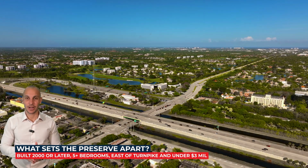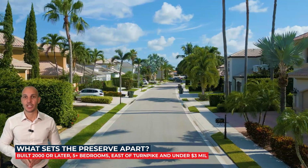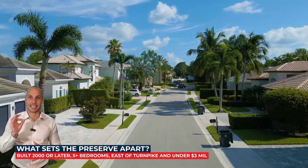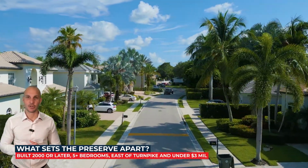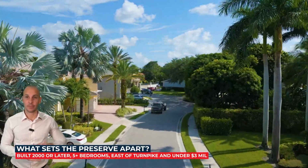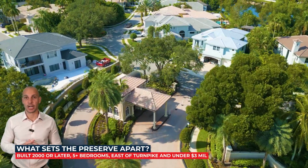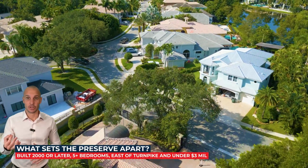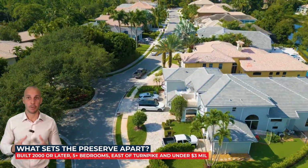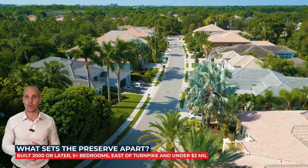All other active listings right now are west of the Turnpike in communities like Lotus and the Bridges. So if you're a buyer and you're looking for a home in this area with that type of criteria, you have 2 options. You can buy way out west, west of the Turnpike, in a slightly newer vintage property, which are very nice, or you can buy in the East Central market and live in the Preserve as an example. And if you ask me what I would do, I would probably buy a property in the Preserve and enjoy that great East Central location.